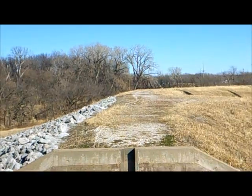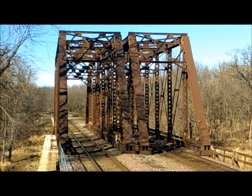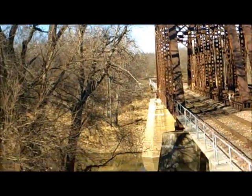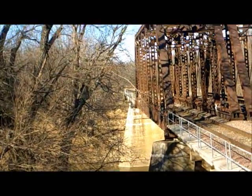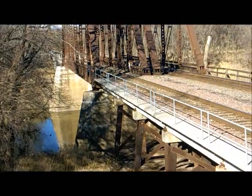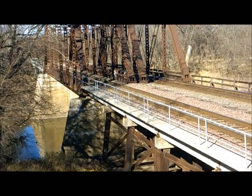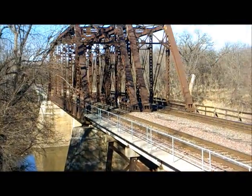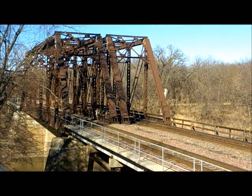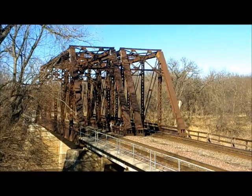But yeah, these probably won't be very long videos. Let me see if I can get over here just a little bit and maybe get a view of the side of the bridge, or bridges rather. There's two of them. Look at those massive supports. Wow, they're huge. Of course, they gotta be to hold up railroad bridges, I guess. Yeah, that's pretty much it. There's another one, if I can get to it. It's just down the road a little ways. We'll see if we can get to that one.